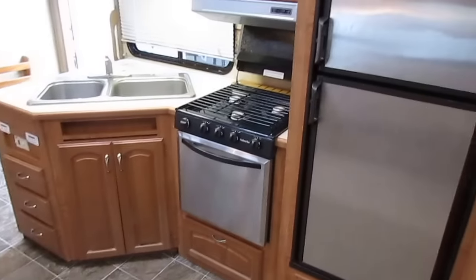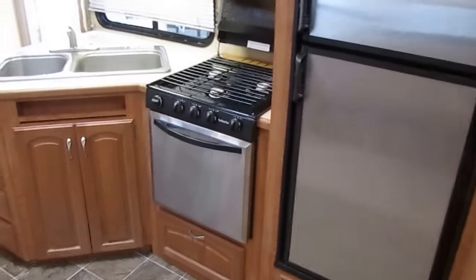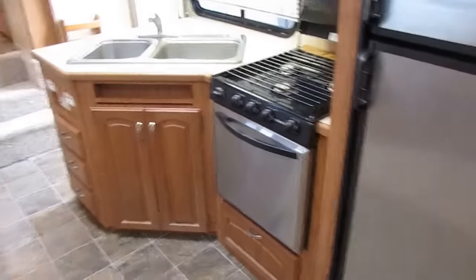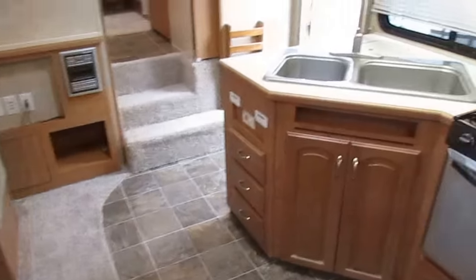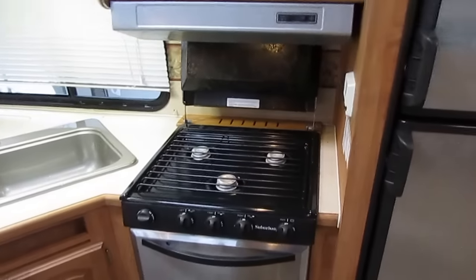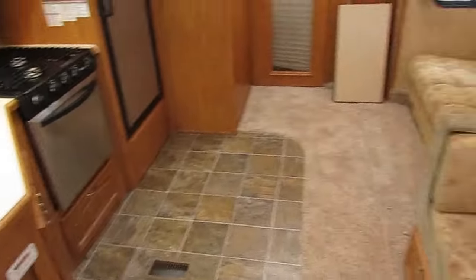It also includes a major systems inspection by our certified RV techs. We're going to go through all the major systems in here, make sure it works. We're going to check your slides, your jacks. We're going to check your refrigerator, your roof air, your furnace, your water heater, your water system, your propane system, your awning. Of course, we're going to put a new canvas on it. Make sure it functions like it's supposed to. We're going to check all your drawers, cabinets.